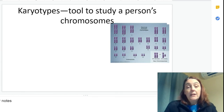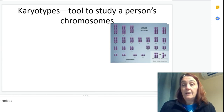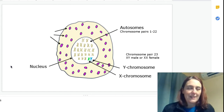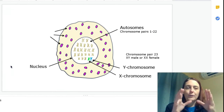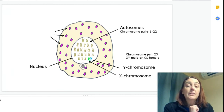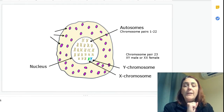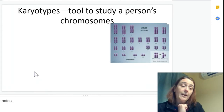Now, if we were to take a cell like this one, and we looked at it on a microscope, we could see all those chromosomes, but they're not all lined up like that. They're just all over the place, right? So the cell doesn't have chromosomes all lined up in pairs, but they're all jumbled inside the nucleus. But we might want to look at them all organized like that. And then in that event, we would make something called a karyotype.